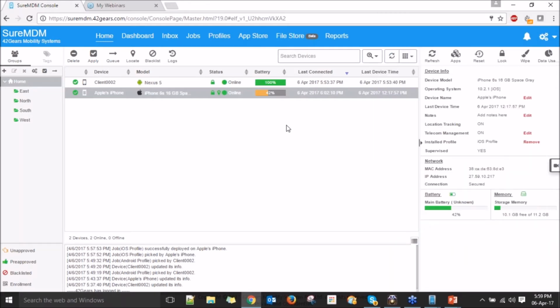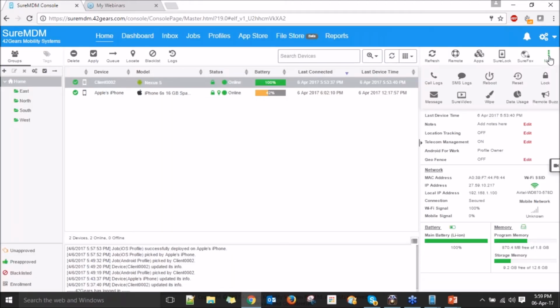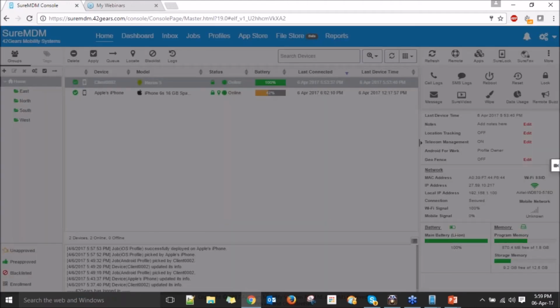Now we saw how we add a profile and push a profile. As we are coming to the end of the demo, I will quickly show you how we remove this BYOD scenario from the devices. It is all just one click to remove the profile so that your personal profile stays intact, and nothing gets deleted from the personal profile. I'll take the Nexus device here, click on the more option, and wipe it. This would wipe only the work container.